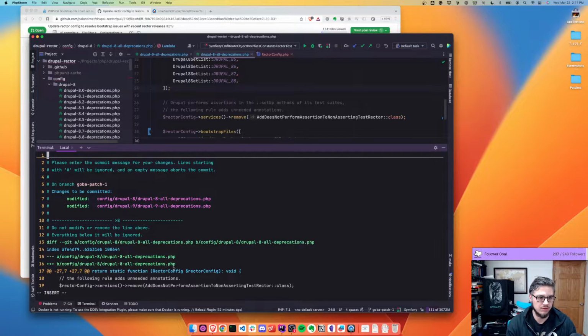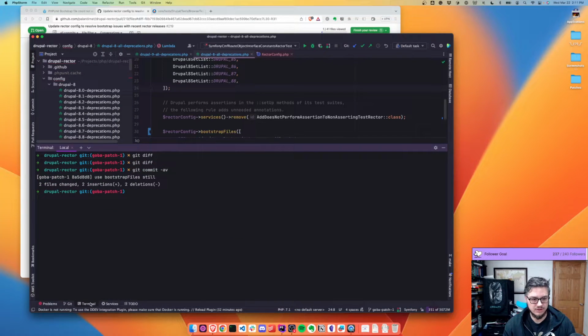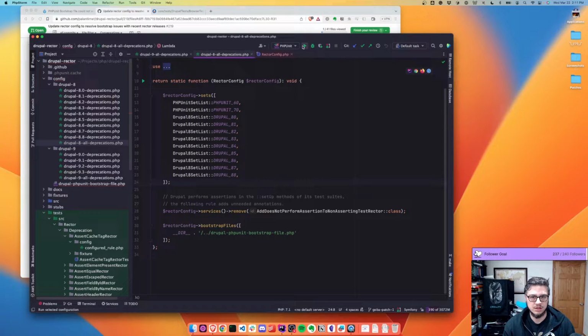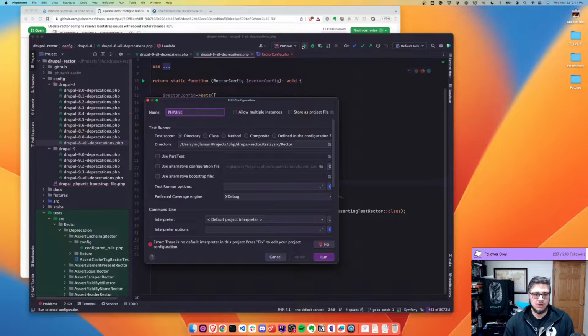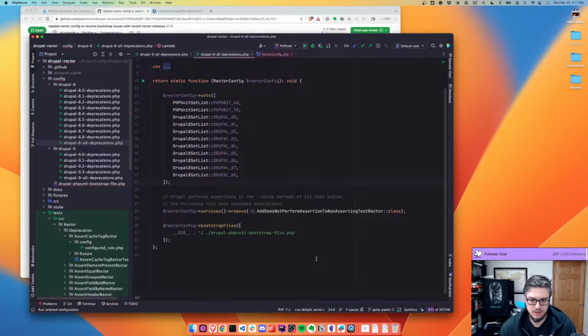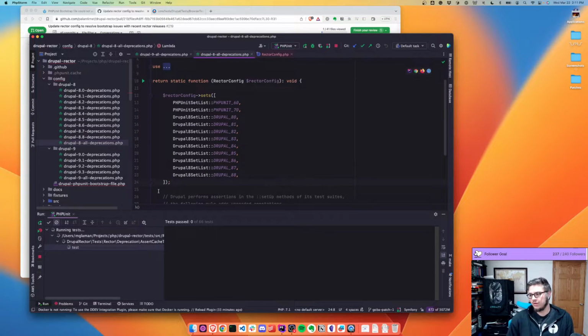Maybe let's just do use bootstrap files. Still, now I'm gonna run the test. I didn't run the test after this. Let's do PHP unit. I'm gonna click run. Oh, default interpreter. Here we go. Click OK. Run. Let's see what the tests come back with. And hopefully they all pass. I don't imagine how the config setting up here would change anything.